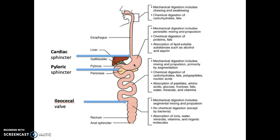They also produce pepsin, which begins the digestion of protein, but this starts out as pepsinogen. And then we have also the secretion of gastrin, which helps many digestive processes that will then happen. And then we look here and we also have the absorption of lipid-soluble substances, and then alcohol and aspirin.